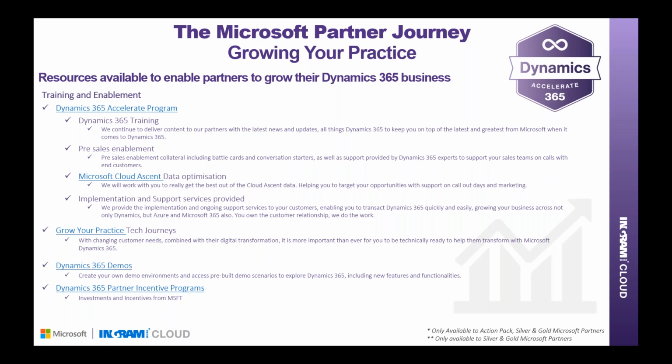Similarly, we provide, as I mentioned earlier, pre-sales assistance. So if you need any assistance from a pre-sales demo perspective on a specific Dynamics 365 product, please engage us. We'll be happy to tag along with you to demonstrate the product to your client. Cloud Accent Data is the same as I mentioned earlier. And then let's talk about the grow your practice technical journey.